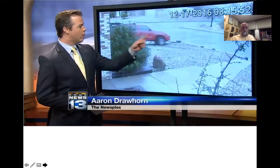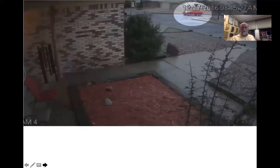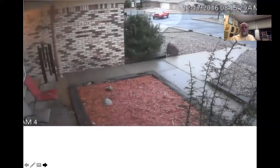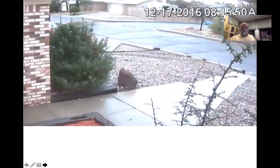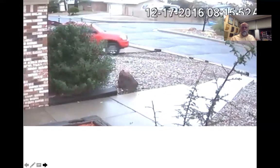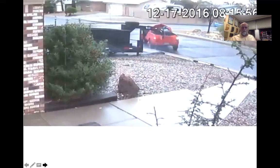This Toyota Tacoma turns the corner Saturday morning around 8:15. The driver slows down a bit, but then suddenly hits the gas in reverse, and it's not over yet. The truck manages to grab a trailer parked on the driveway, drag it a few feet, and that badly damaged pickup is off.